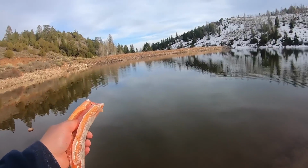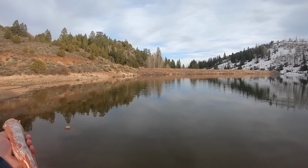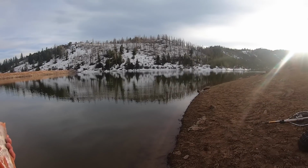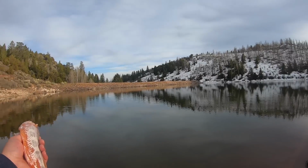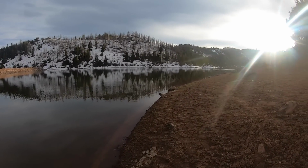Man, it is just a beautiful evening out here. Earlier today, or all day today pretty much, it's been quite windy, like 15-20 mile per hour winds, but now it's calmed down and the temperature is perfect. I mean, this is just an awesome night to be out here, even though the fishing's not that great.